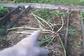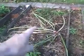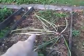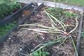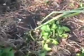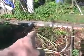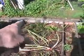These are walking onions, Egyptian walking onions, I think it is. They fall over and then they reseed themselves, so they kind of move. There's the little seed end on the end of the onion, and they reseed themselves. And over there is a couple of herbals like oregano, different kinds.